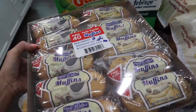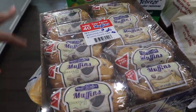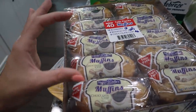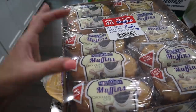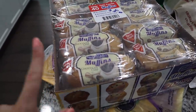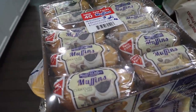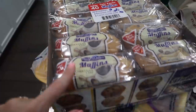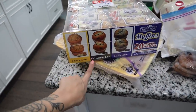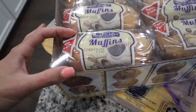If you've ever watched any of my grocery hauls before, you know that the kids, particularly Harlow, really love the little muffin packs by Edmonds. I think that's how you say that brand. She loves those muffin packs so much, but she pointed out these and wants to try these muffins. She's just a huge muffin fanatic. It comes with 40 muffins total: 5 banana nut, 5 chocolate chip, and 10 blueberry, which are probably the ones she's going to like. They're like little twin packs.